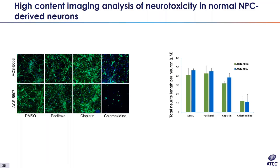So consistent with the viability data, 10 micromolar of chlorhexidine significantly inhibited the neurite outgrowth, but we saw no effect with paclitaxel and cisplatin. And it appeared that we also saw a reduction in viability with chlorhexidine, but again, no change in viability after paclitaxel and cisplatin treatment.